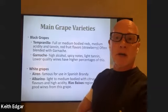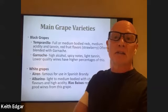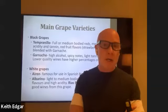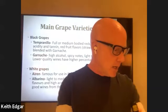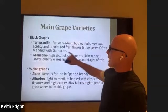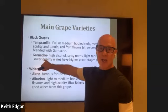Grape varieties, again, there's 400 different grape varieties in Spain. We just want to focus on 4. How's that? I only have to learn 4. For black grapes, we have Tempranillo. Tempranillo is really for these beautiful, full-bodied red wines. Medium acidity, they have flavors of strawberry, and it's often blended with our Garnacha.